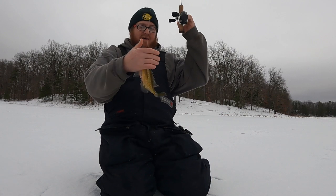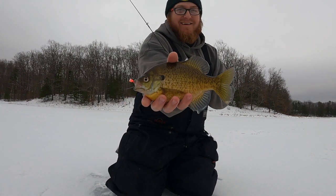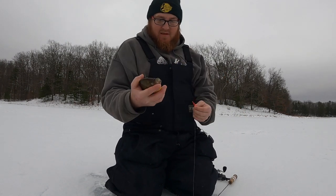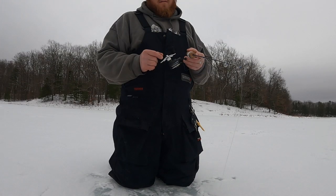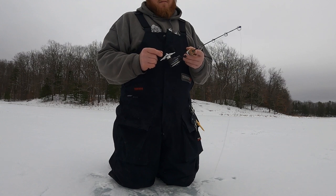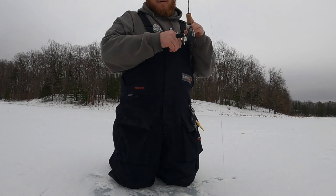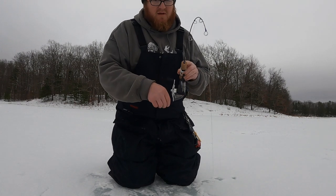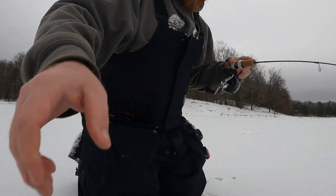Oh God, look at that. That's a tank. That's probably a 9. That's a beauty. There we go. It's like another heavy panfish. Ooh, maybe not. If it is, it's a big one.